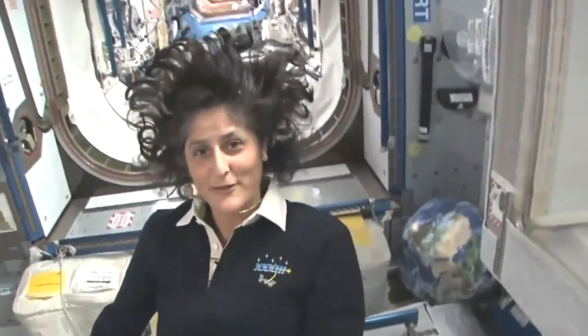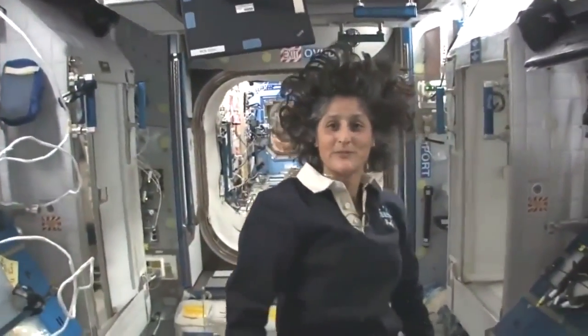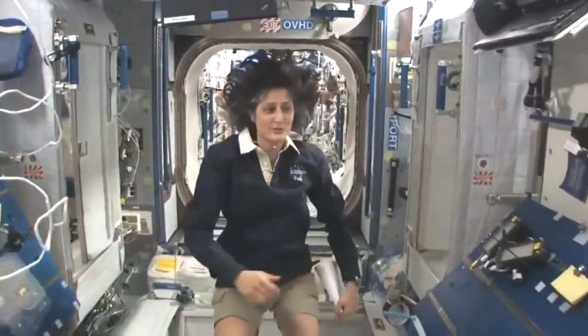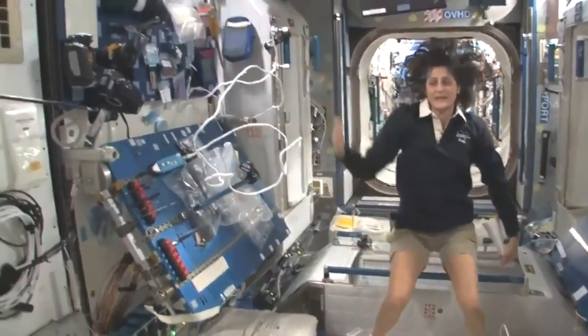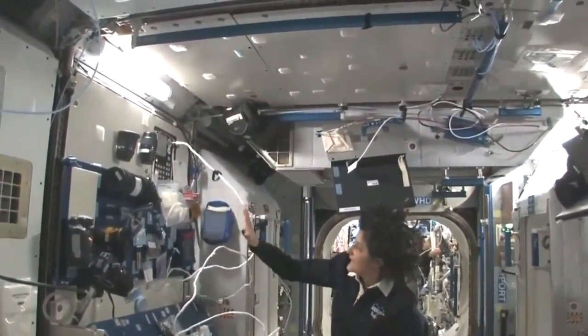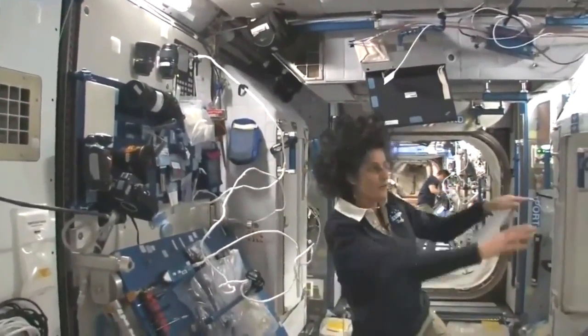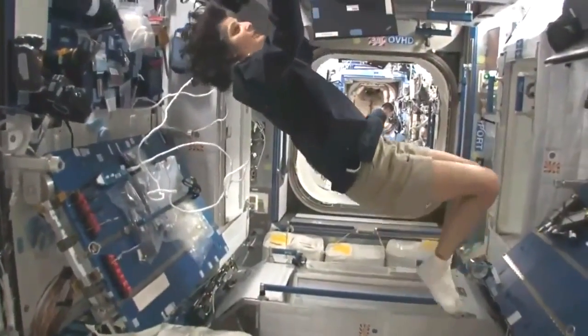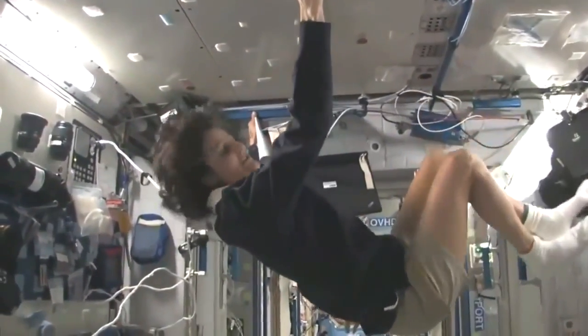And just for reference, hello, I'm Sunita Williams. I'm up here on the International Space Station. So this is Node 2. This is a really cool module. Of course, most of these modules you'll see they have four sides, and they're put together that way so we can work on a flat plane, either a wall, a floor, another wall, or the ceiling. But again, all you have to do is turn yourself and your reference changes.